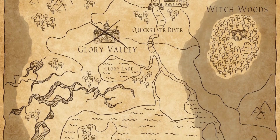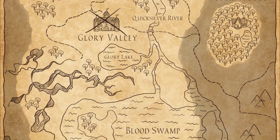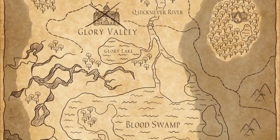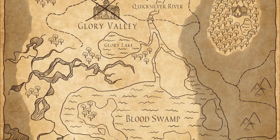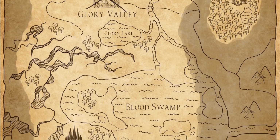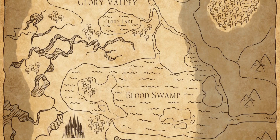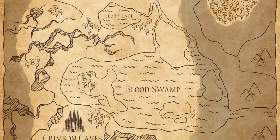I'll go into this later, but I have just recently expanded this world, so I'll make another video about that. But part of the reason why I thought a map would be a good idea for this world is because of how nice and concise and small it is. So this is our playing field, and that's it. We don't go beyond that.